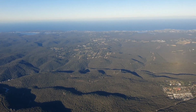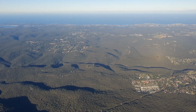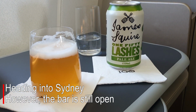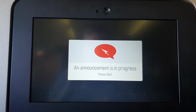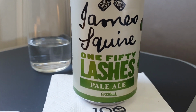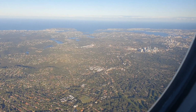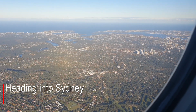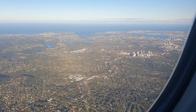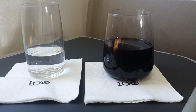We're crossing over the Hawkesbury now and then over the northern beaches as we start to begin our descent into Sydney. Now, as you'd expect in business, the bar is still open. For beer, the James Squire 50 Lashes is a decent pale ale, but alas, on today's flight was the only beer stocked on board, and it seems to be that Qantas is still getting fully back to normal.